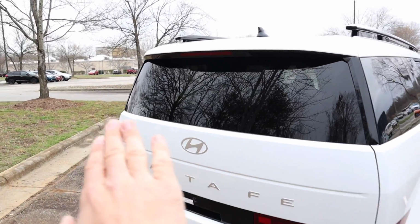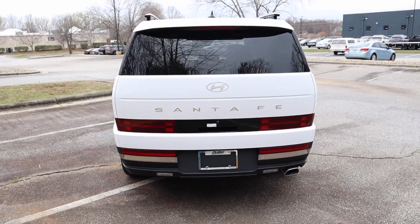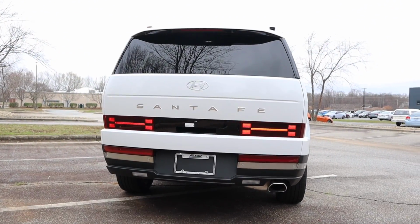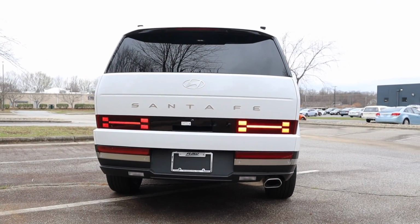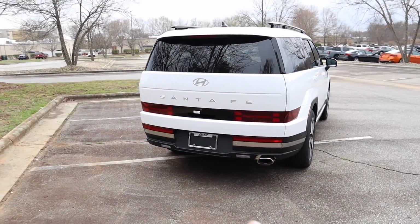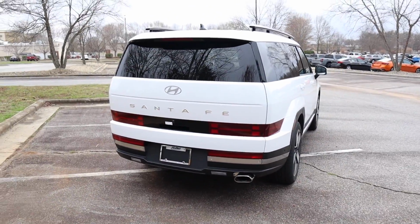So that gives it a very clean look for the lower section of that window. Santa Fe is also spelled out in large letters, and the turn signals for the rear have that same H pattern that you saw for the front. There's reflectors in the lower section. This has a backup camera with all these sensors, and then the single exit exhaust on that passenger side.